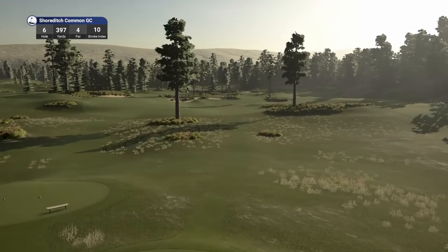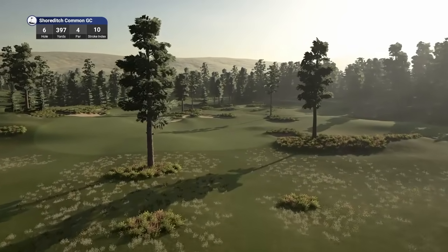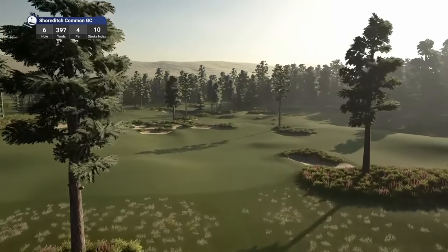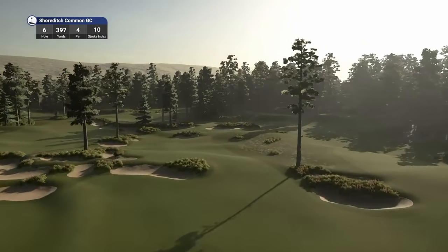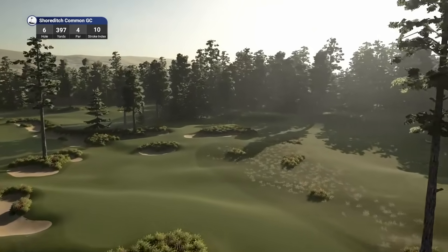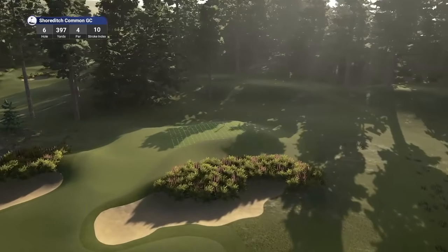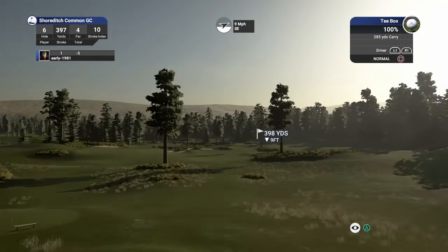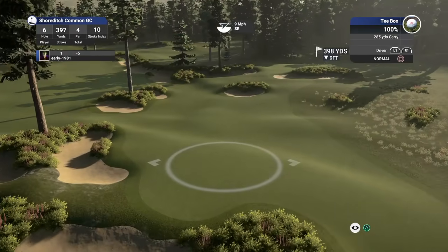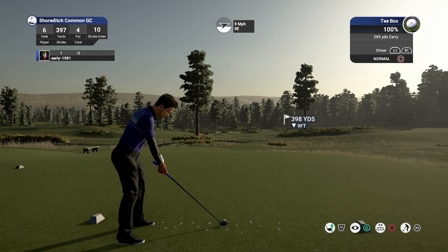As we do move on to hole number 6. This is a short par 4 playing 397 yards, stroke index 10. But what a fantastic looking course this is, guys. We have been spoiled so much from these designers with it. The quality of courses, not only how well they look, but how well they play. So a 9 mile per hour wind that's going to move us to the right. I'm just going to aim for this bunker here. Let the wind do the work.